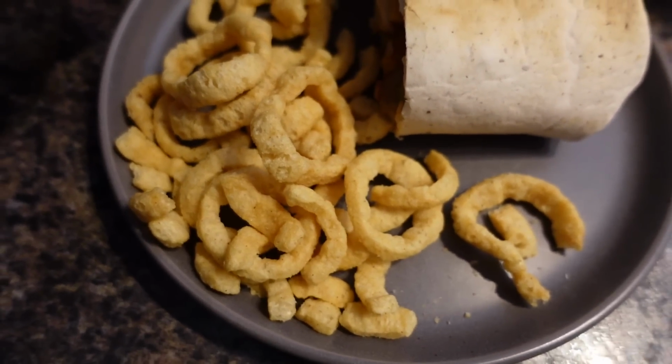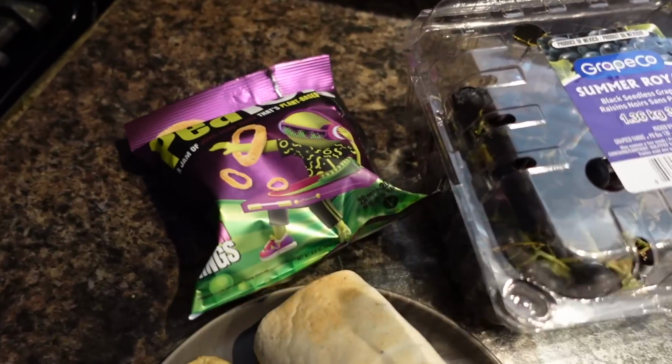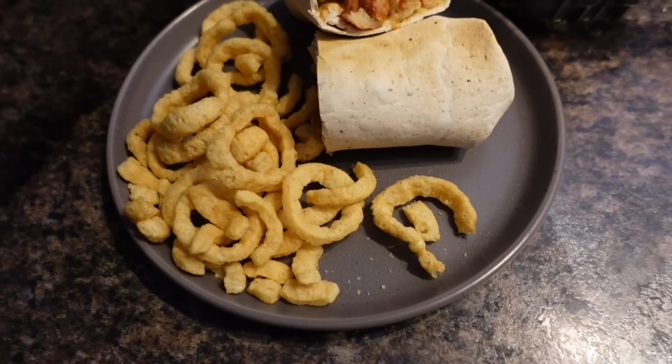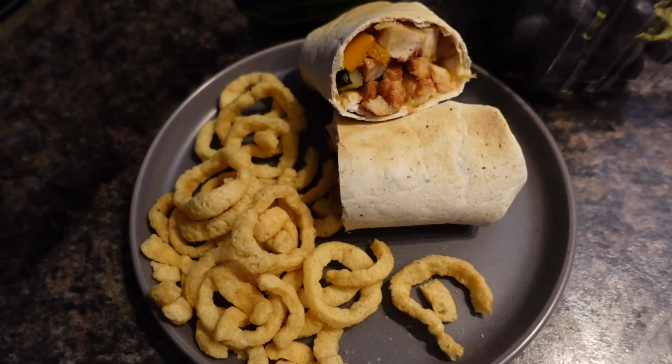This is 1 point, and it's just the bags that I get off Amazon like this. And one bag is 70 calories. Then I'm also gonna have some grapes for 0 points and a big glass of water. And then this entire meal is 415 calories, and it's got 45 grams of protein.